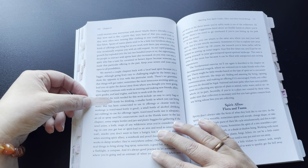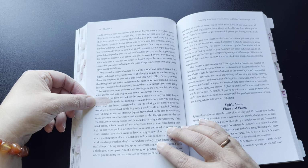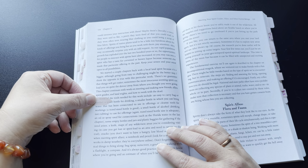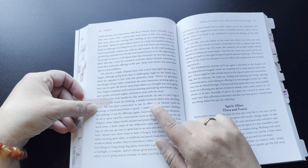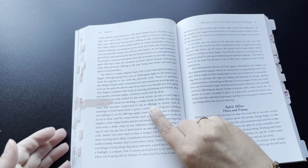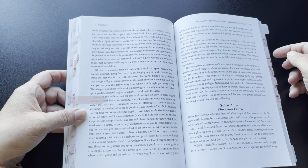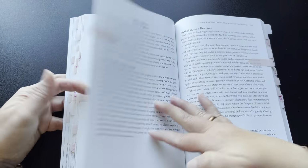This section, I just marked the whole paragraph. Let's see what it's about. Some of the tools needed for this work include an easy to carry bag or satchel, a water bottle for drinking, and a small bottle in which you can bring water that has been consecrated as offerings. I love using blessed or consecrated or charged water as an offering to nature when you're out in nature. So he actually just gives a really nice long paragraph there with tools to use for going out and working with spirit.